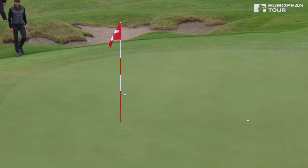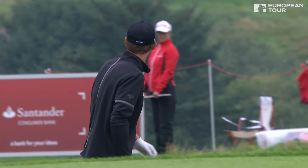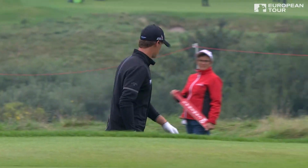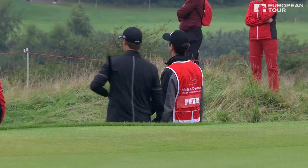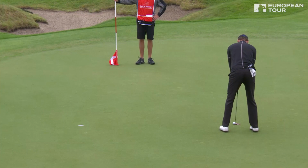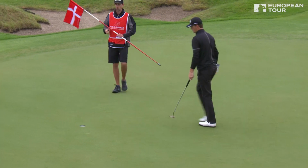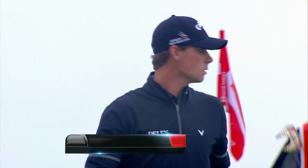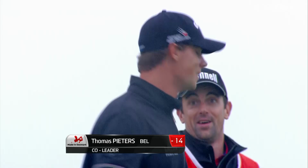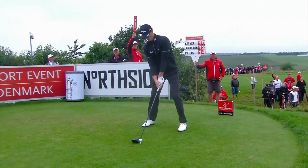Nicely played bunker shot. 644 yards up there, flag high in two. Sort of what you'd expect, really. Yeah, that's a huge advantage, isn't it? Be very disappointed to walk off here with a five. He doesn't, though. It's a good birdie, and we now have a three-way tie at the top of the leaderboard here in Denmark. Span out with the big stick.